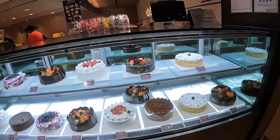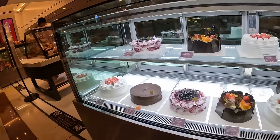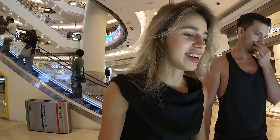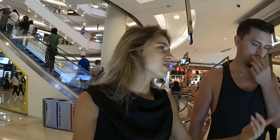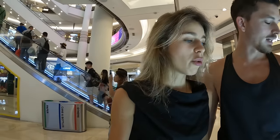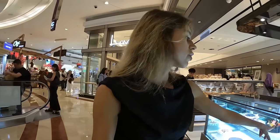Yeah, Danny is trying to guess which cake I would prefer for my birthday. And the answer is... I should have written it down to be fair. Chocolate walnut cake. Yeah. Or fudgy chocolate. Not blueberry yogurt? Not blueberry yogurt. I would not have got blueberry yogurt anyway. Or strawberry cake. Strawberry looks so good.